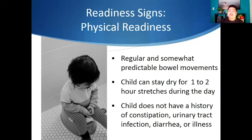and if there is no history of any constipation, UTIs, or other illnesses that could be affecting their physical readiness. We need to be cognizant of all these particular factors when we're looking at physical readiness for toileting. As well, if a child can physically pull their own clothes on and off, this is helpful. But if a child is physically unable or just simply doesn't want to, a parent can provide assistance and motivation to help the process along.